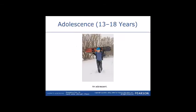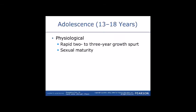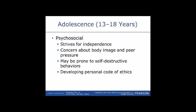13 to 18. Look, an adolescent. So 2 to 3 year growth spurt, sexual maturity, right? So lots of the changes in the body can cause all kinds of issues. Strives for independence, so they've been there, done that, they know it all, they don't need your help, don't call mom or dad. They're much more concerned about body image and peer pressure, a little more prone to those self-destructive behaviors, a little more risk-taking. We start to get into automobile accidents and things along those lines.